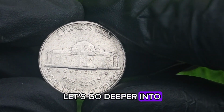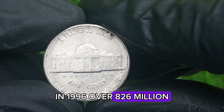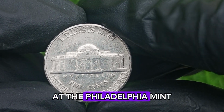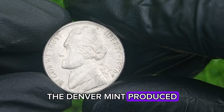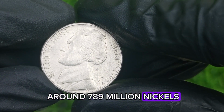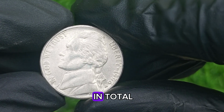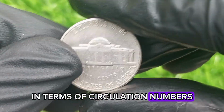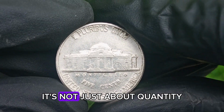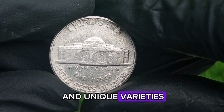Let's go deeper into the mintages. In 1996, over 826 million nickels were struck at the Philadelphia Mint, designated by the P mint mark. The Denver Mint produced around 789 million nickels, marked with a D. That's over 1.6 billion coins in total, making it a very common year in terms of circulation numbers. But as coin collectors know, it's not just about quantity, it's about quality, errors, and unique varieties.